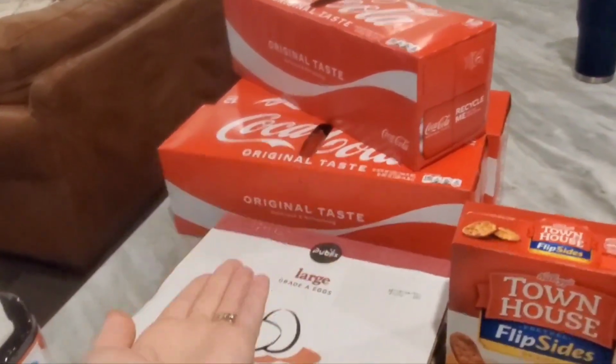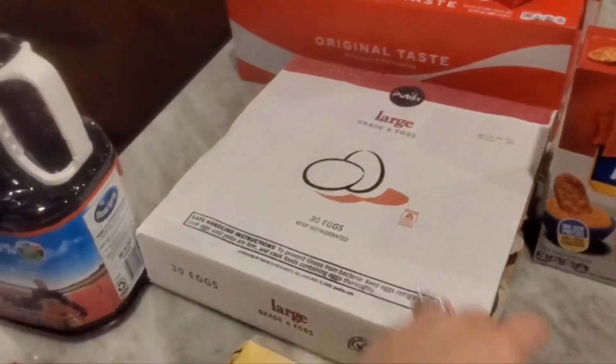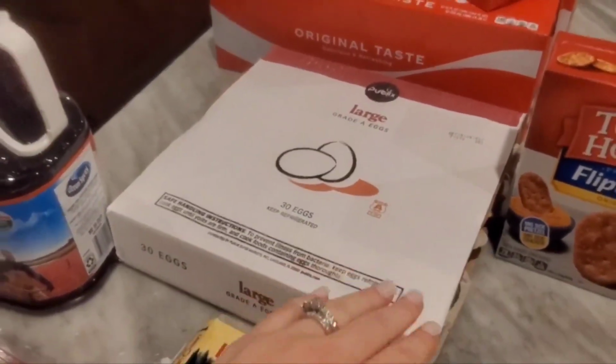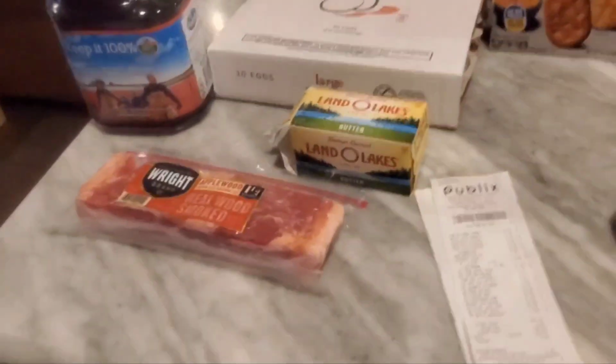Cokes were on deal this week at Publix, buy two, get one free, and we usually try to take advantage of that. Eggs right now are outrageously expensive, so buying them by the flat is absolutely the best bet. This was a little over $10 for 30 eggs.